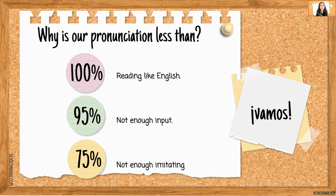So how can we fix that? Well, one thing is there's not enough input. We're not listening enough and hearing enough Spanish for us to be able to really just pronounce all those words in Spanish. Okay, so you're going to really have to exaggerate your pronunciation, really make the effort to sound like a native speaker. Okay, so we're not imitating enough. That's our other issue, right? So we are going to do this. All right, vamos. Right? So we don't say it the English way, like we say vamos. We're going to imitate until we get it.